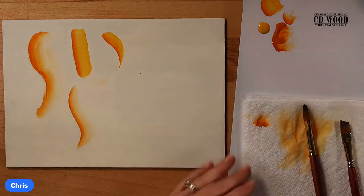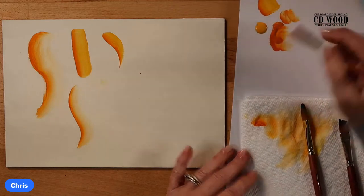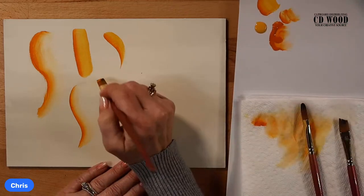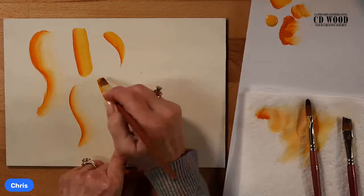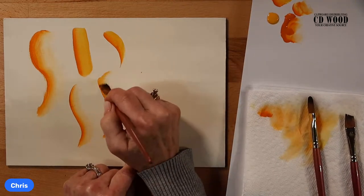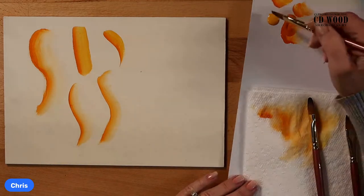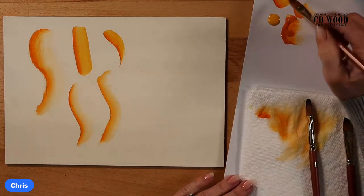Same thing with a flat. I'm going to just load the corner of it, pull it down. I've got a nice edge on that, and I can reshape it. I can go around anywhere I want and move the paint around as long as I want. I can go in and double load.